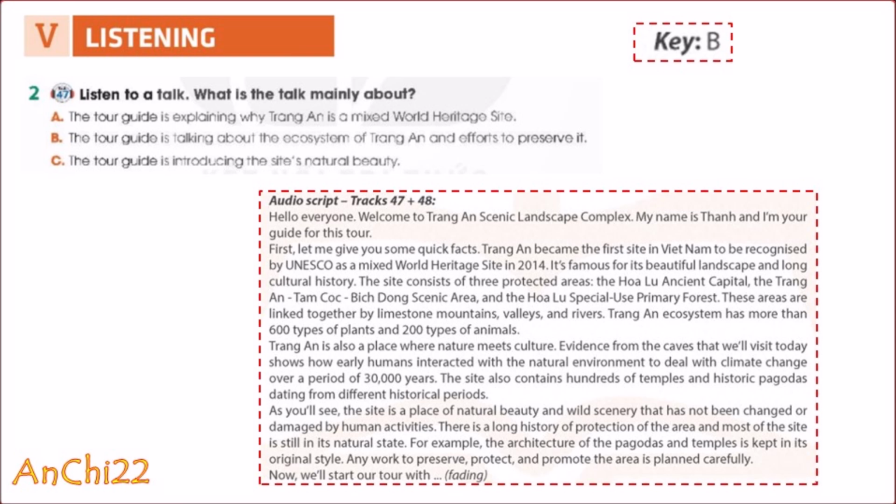Hello everyone. Welcome to Trang An Scenic Landscape Complex. My name is Tan, and I'm your guide for this tour. First, let me give you some quick facts. Trang An became the first site in Vietnam to be recognized by UNESCO as a Mixed World Heritage Site in 2014. It's famous for its beautiful landscape and long cultural history. The site consists of 3 protected areas: the Hoa Lu Ancient Capital, the Trang An Tam Coc Bich Dong Scenic Area, and the Hoa Lu Special Use Primary Forest. These areas are linked together by limestone mountains, valleys, and rivers.